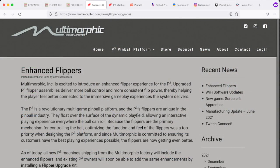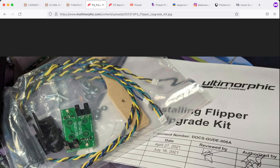Multimorphic's got some updates. The first one is this enhanced flipper kit. So surprise, surprise. I've been beta testing this since before Sorcerer's Apprentice. So you've played with this already unknowingly. I was under NDA not to discuss it, but it adds end of stroke switches, and there's also firmware and software updates to improve the flippiness of the flippers, the strength, the accuracy. There's less knockdown. If there's a powerful shot out of a scoop, it's not going to knock the flippers back at all. Really cool stuff.